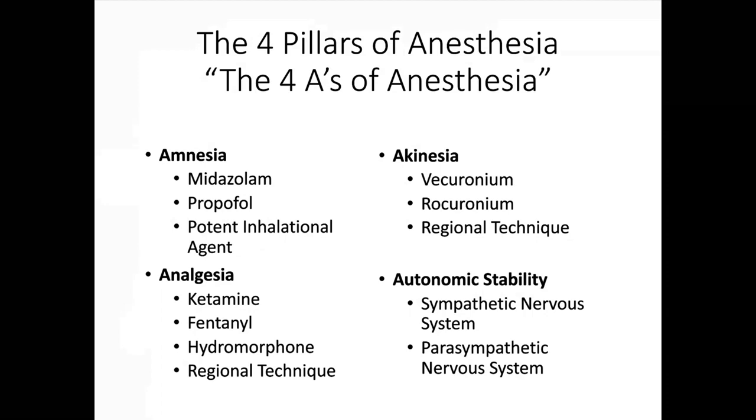But we'll start out with amnesia, and in a downrange environment, typically the best medication that I carry for amnesia is Midazolam or Versed. We do carry propofol, but typically not used for hypovolemic trauma patients. We can use that if we have to reduce a fracture or help one of the providers reduce a dislocated shoulder. And then also we do have a potent inhalational agent. Those are our gases, but if you're going to do a TIVA, typically the amnestic agent, the agent that's going to cause amnesia, is Versed.